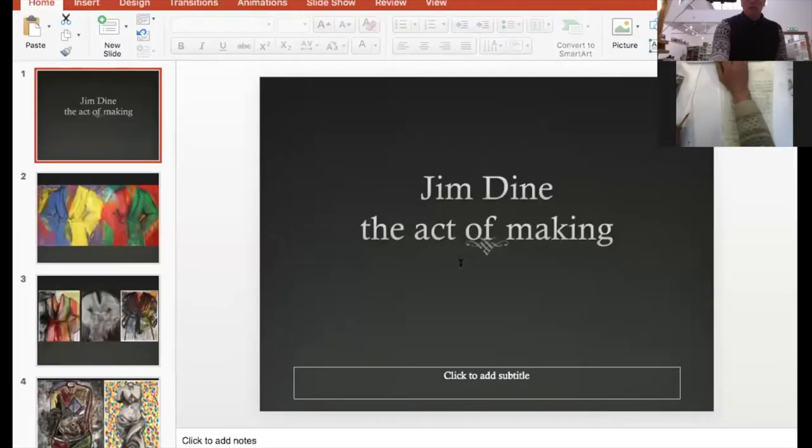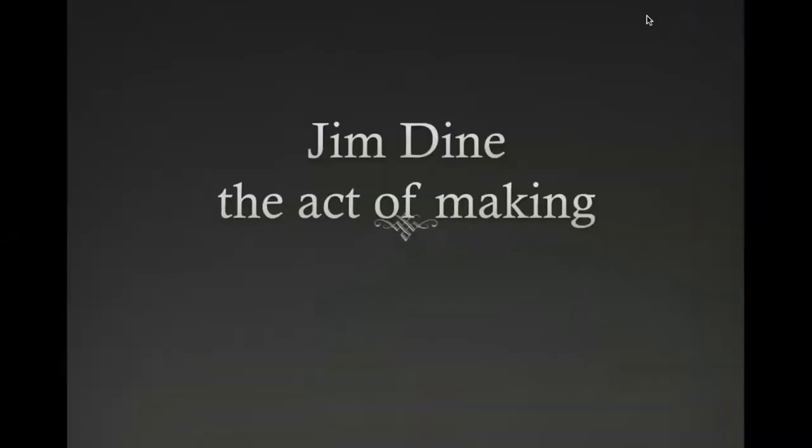So I'm just going to share my screen, make the presentation, and then get into the practice. So that's what we're going to talk about, Jim Dine. Jim Dine's a contemporary American artist. He's getting on about now, he's 86, splits his time between America and Europe.